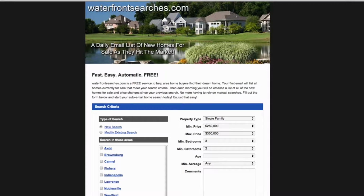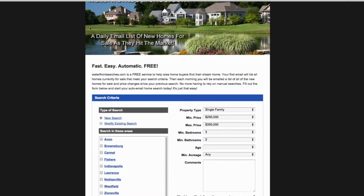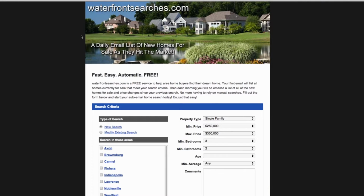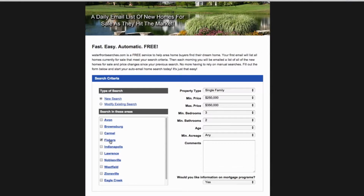Sure. This was one of the things I really liked: in this particular case, for waterfront searches, I can promote, if I so chose, homesonwater.com to neighborhoods, for example, or through Facebook and whatnot, and it can also come through and do waterfront searches.